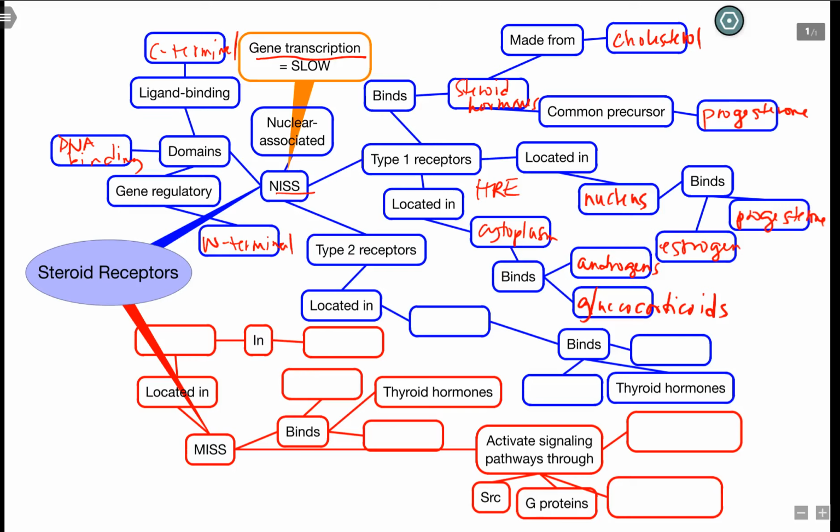Our type 2 receptors are located in the nucleus as well, but they will bind different things. They'll bind vitamin A, vitamin D, and our thyroid hormones. Now with our type 1, there's no repressor protein bound onto it. Once our steroid hormones bind onto our type 1 receptors, it's going to recruit a co-regulatory protein, whereas our type 2 receptors have a co-repressor protein bound onto it. Once our vitamin A, vitamin D, or thyroid hormones bind onto that type 2 receptor, the co-repressor gets released, and then we will bind a co-activator.